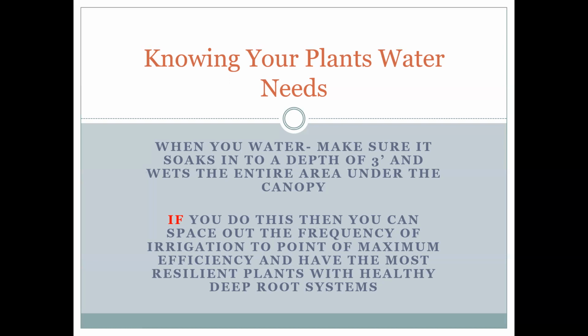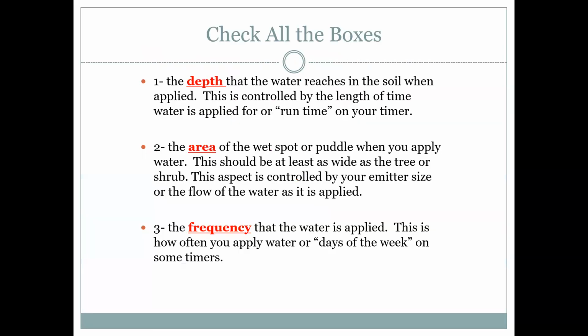So that's how we're going to get to the point where you can go longer and longer between irrigation cycles, but you have to do a few things to get there. So we'll talk about that. So there's 3 ways to not water enough, right?